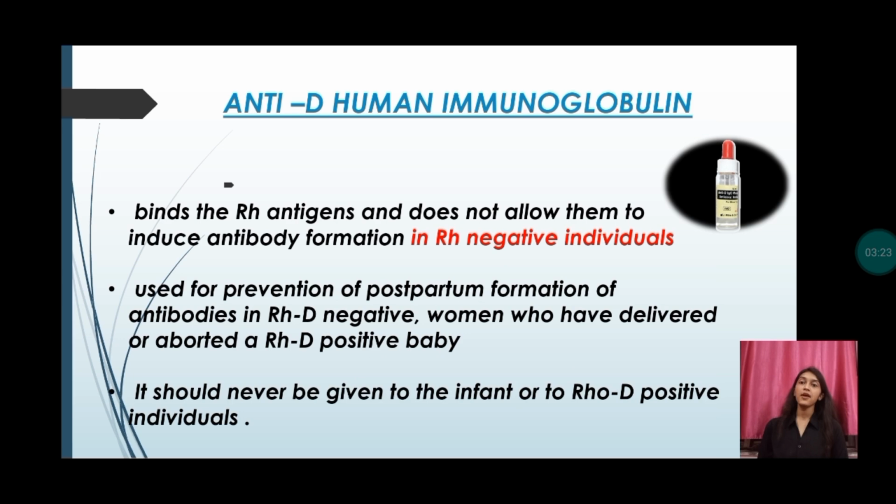The next is the classic example, anti-D human immunoglobulin. What these immunoglobulins do is bind the Rh antigens and not allow them to induce any antibody formation in Rh negative individuals. It is helpful for the prevention of postpartum formation of antibodies in Rh negative women who have delivered or aborted a Rh positive baby. Now, these immunoglobulins should never be given to the infant who is Rh positive.